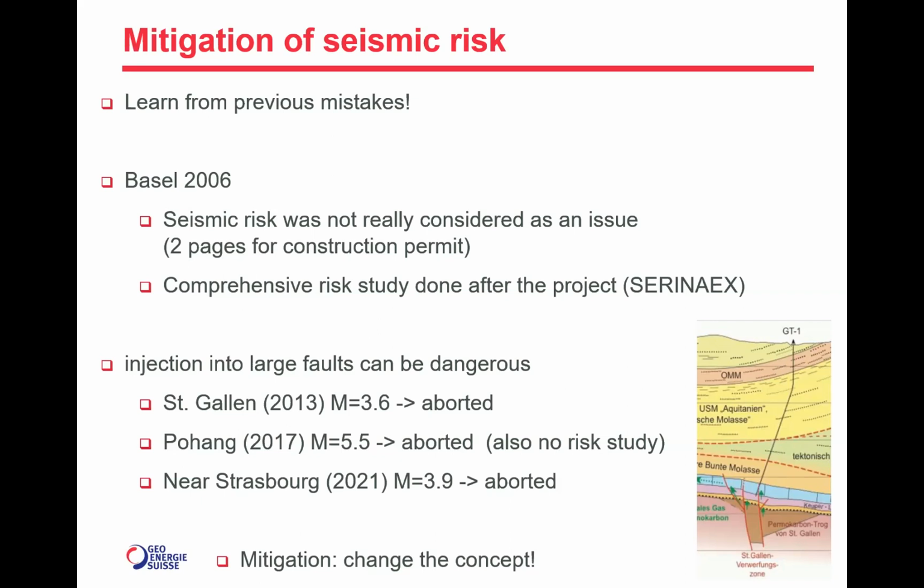So we had another project in St. Gallen where they were targeting a fault because the permeability is better, and they were thinking they would be more successful with the geothermal project here. And then you can see here on the right side a sketch. So black is the well, and in red you see the faults they're targeting. And they drilled into a limestone molasse base, but below they have a permo-carboniferous trough, and these green arrows denote gas, and I will come to this later on.